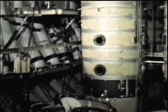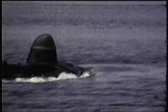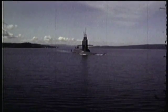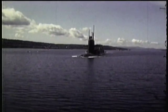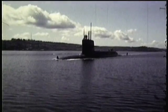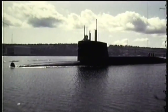The first fleet ballistic missile submarine was launched in June 1959. The USS George Washington made the first underwater launch of Polaris in July 1960. In November of that year, the submarine and its missiles were declared operational. In the next 5 years, the U.S. Navy commissioned 40 more boats, establishing a strategic advantage over the Soviets that lasted two decades.